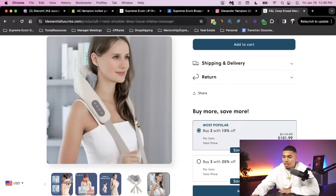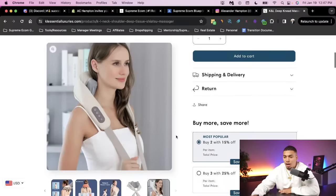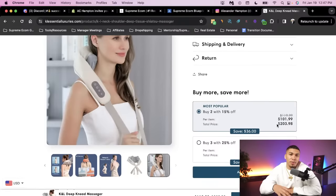He has a quantity discount in here. Buy two with 15% off, buy three with 25% off. If I was you, I'd make this 20 and 25% off, since it is a little bit of a higher item, and giving a higher discount is important. Basically, what I do with my quantity discount: if I'm selling a product under $50, I give 10, 15, 20%. If my product is between $50 and $100, I do 15, 20, 25%. If the product is over $100, I do 20, 25, 30%, okay?